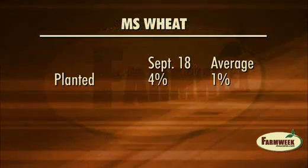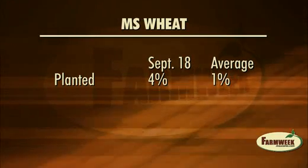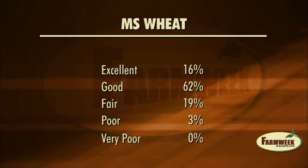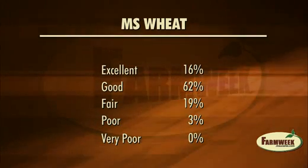Mississippi wheat, 4% of the crop planted as of Sunday, and that's about on the 5-year average for the state. In terms of condition, 16% excellent, good 62%, fair 19%, and poor 3% and none of the crop in very poor condition.